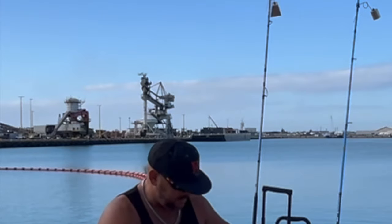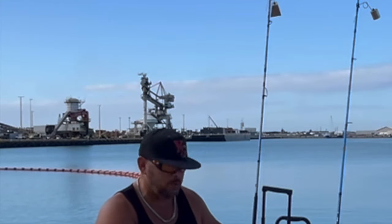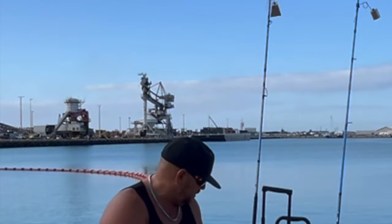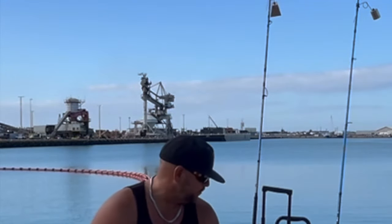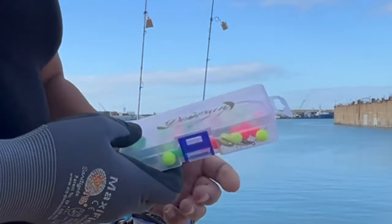A lot of you guys that have been watching the videos see these little floats that I put on my rigs, and you ask me where I get them from. Surprisingly, I haven't been to all the tackle shops and fishing stores here on Oahu, but the ones I have gone into, I haven't seen them. They might carry them, but I haven't seen them. These are called pompano floats, guys, okay? Pompano floats.